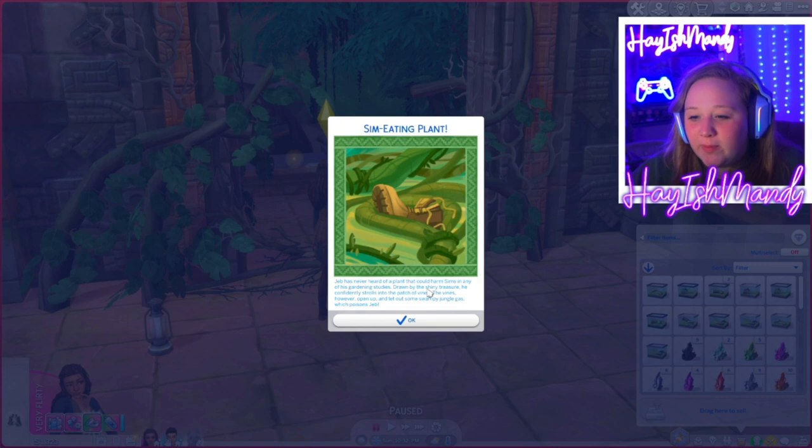Jeb has never heard of a plant that could harm a sim in any of his gardening studies. Drawn by the shiny treasure, he constantly strolls to the patch of vines. The vines, however, open up and let out something swampy. Jungle gas, which poisons Jeb!